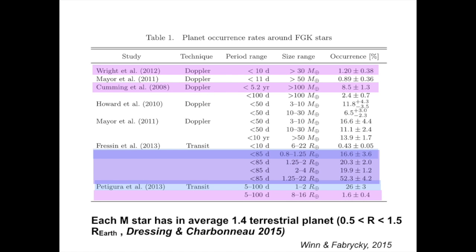What's this? Okay, these are Earth-like planets, about the size of the Earth. Hot ones, because these are FGK stars, so Sun-like stars, with a period of less than 85 days, so from temperate to very hot. 16% of stars have planets in this very short range of radius. If you go from 1 to 2, you go up to 26. And if you go from 0.8 to 2, you have to add these two numbers, so it would be 36. And for planets in general, if you go from 0.8 to 20 times the radius of the Earth, you have to add that, and that would be 70%.